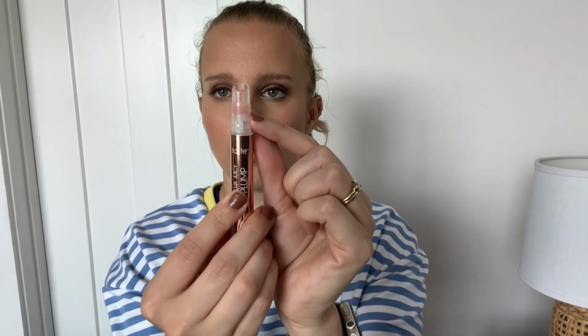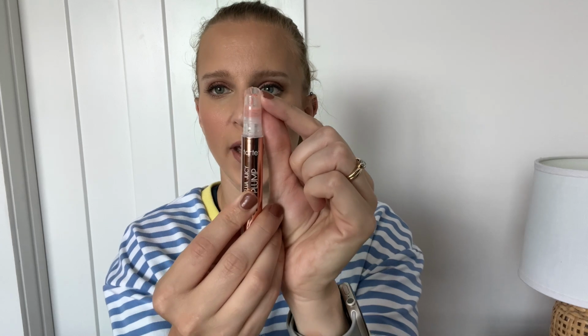And then I also used up one of the Tarte Maracuja Juicy Lip Plumps. I used up the shade White Peach. And I think I talked about this in another video. It was super annoying that it basically stopped clicking up, but there was still product from here all the way up. So I did dig this out, put it in a separate pot, and then used it that way. Kind of annoying. So something to think about with the click up things.